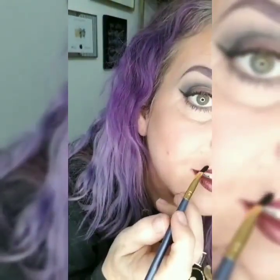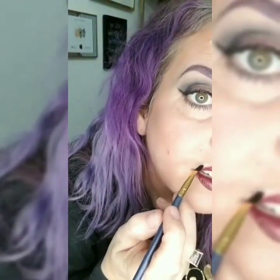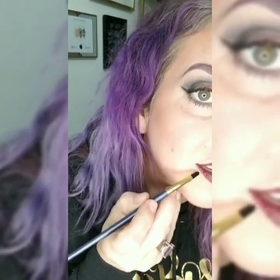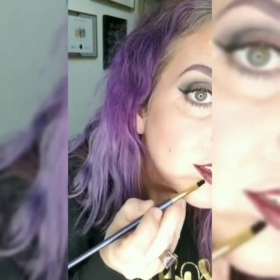So you would get a lip brush, and just really kind of frame in.